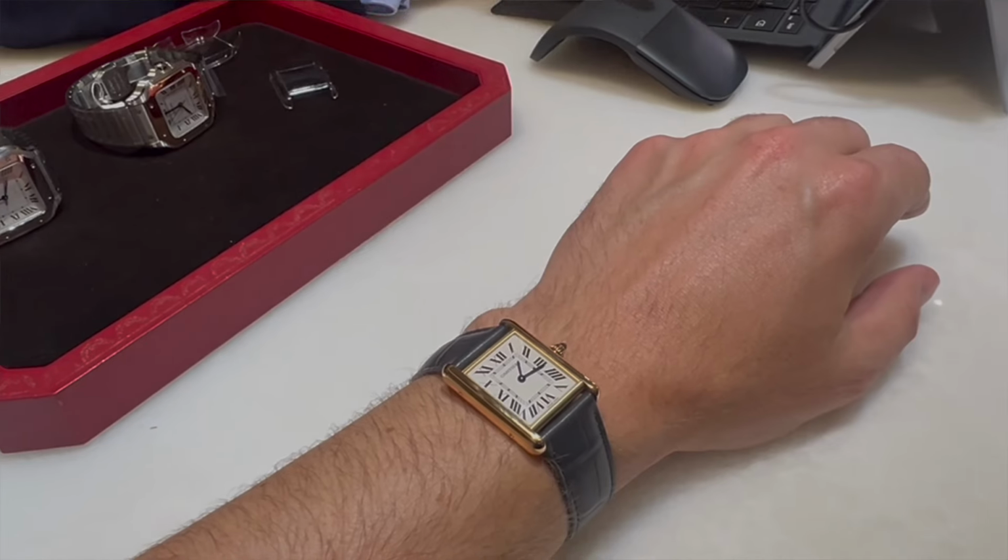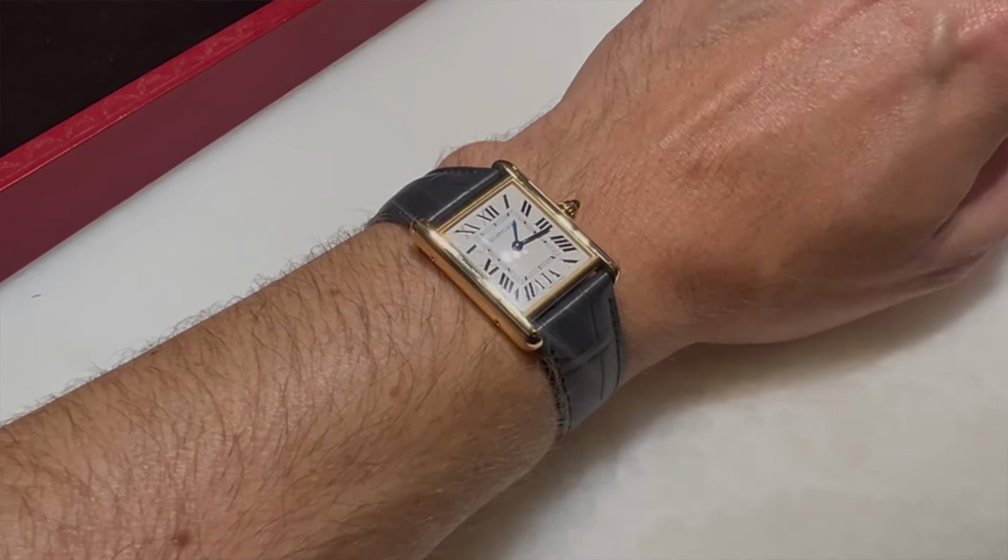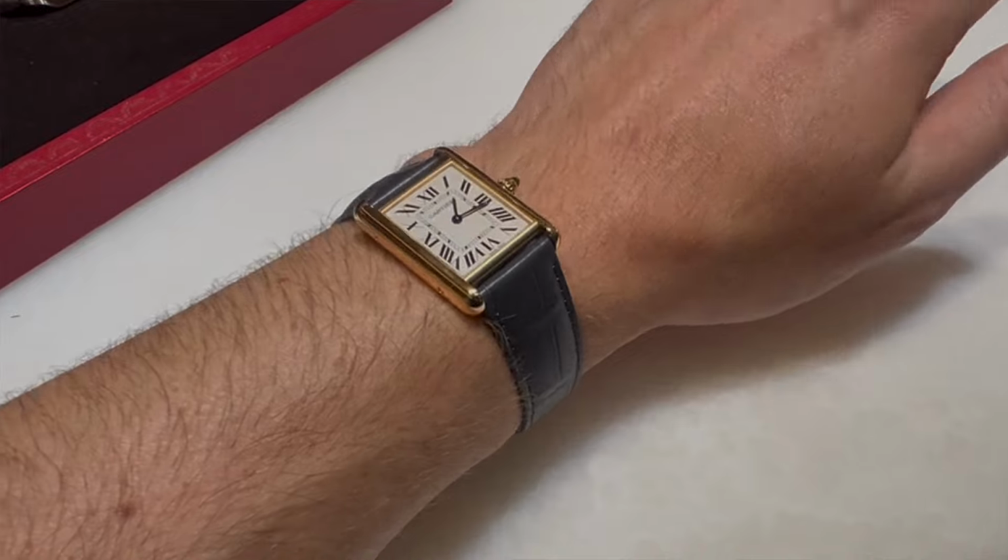An interesting fact is that he was able to bring only 3 watches at a time. So every time we selected a watch, we kept it, and every time we said, okay, this one definitely doesn't work, he removed it and brought a new one. So it was great to see how our opinion evolved there.